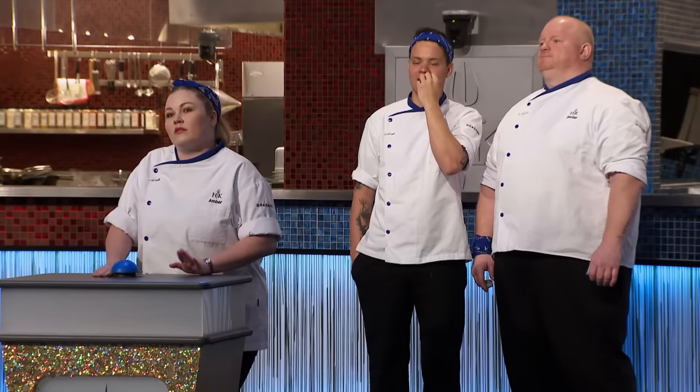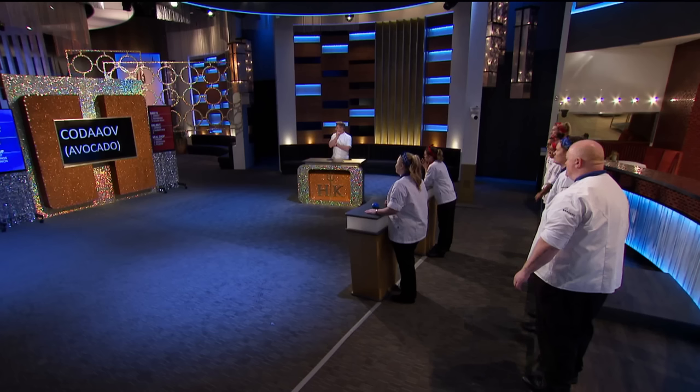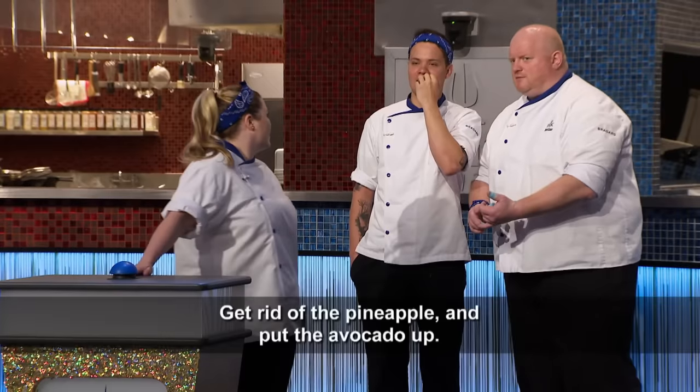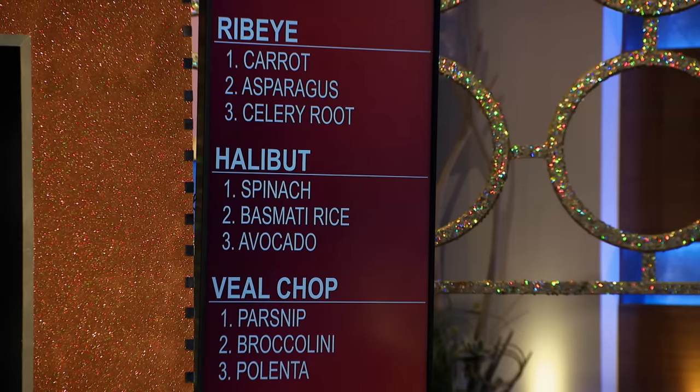Amber. Avocado. That's correct. With the blue team's board already full of ingredients, Amber has two choices. You can put avocado on their halibut, or you can eliminate one of yours. Get rid of the pineapple, I'll put the avocado on. I'm thinking to myself, if we've got an avocado, we can get rid of the pineapple. It's simple. We'll put the avocado on their halibut. What the hell? Amber, you made a mistake. Y'all keep that shitty pineapple, we don't want that.